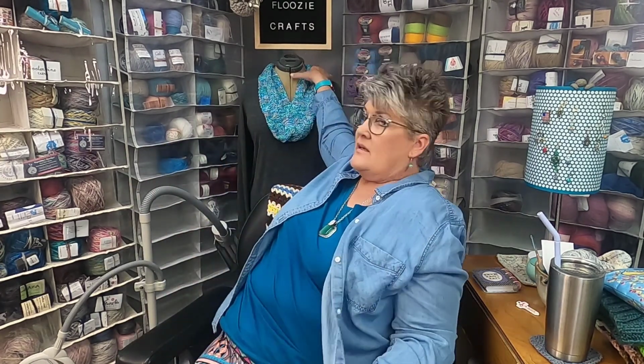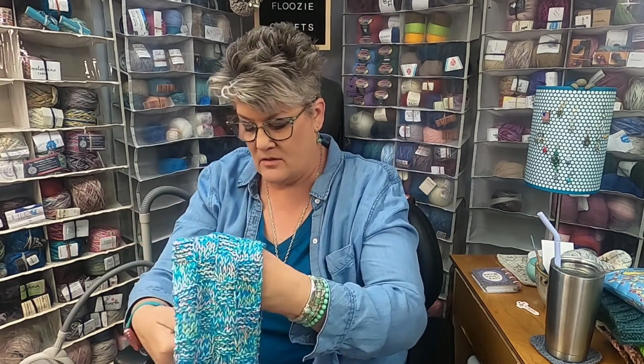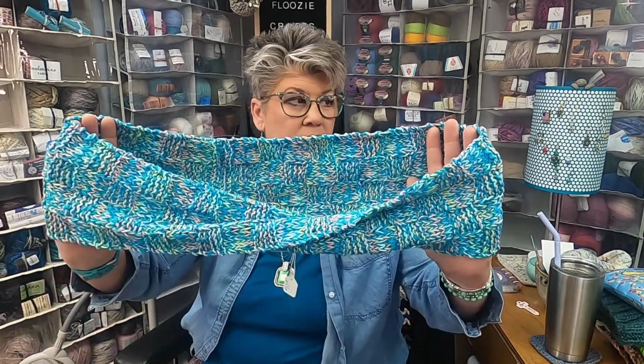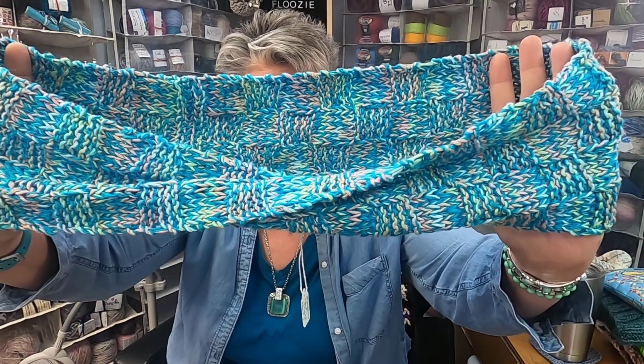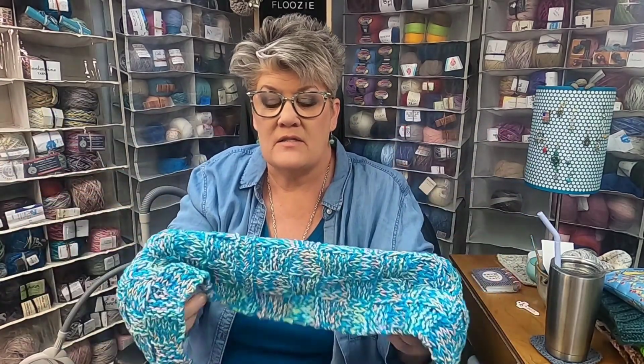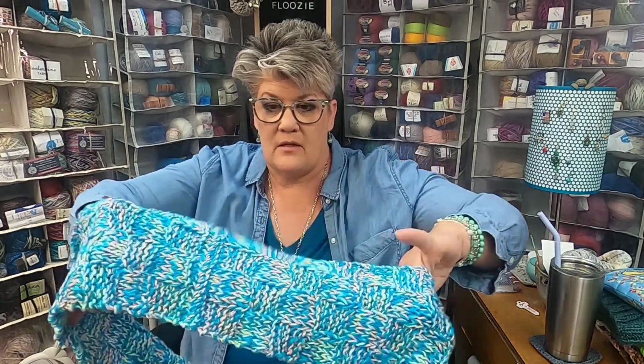I did want to mention, I forgot to say something in my Floozie and the She Shed about what's on Towanda. This is a cowl that I made, and it's knit. And this is my Sugar Mobius cowl. It's a Mobius wrap. It's done in a waffle weave, and it's knit. Now I did not do this in the round. I did this back and forth, and then I seamed it at the back.